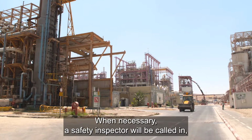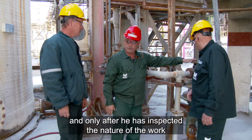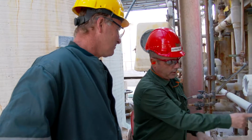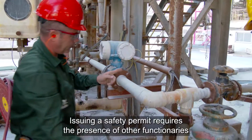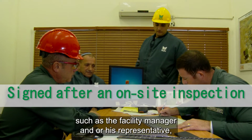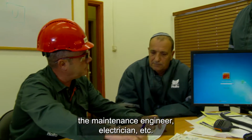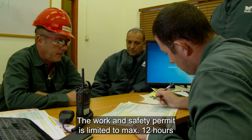When necessary, a safety inspector will be called in, and only after he has inspected the nature of the work and performed a risk assessment at the job site, he may authorize the task. Issuing a safety permit requires the presence of other functionaries, such as the facility manager and/or his representative, the maintenance engineer, electrician, etc. The work and safety permit is limited to 12 hours maximum.